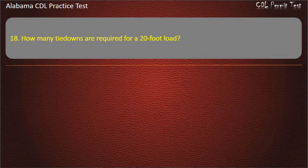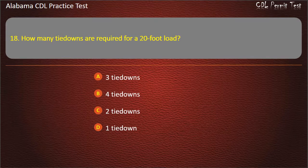Question 18. How many tie downs are required for a 20-foot load? 3 tie downs. 4 tie downs. 2 tie downs. 1 tie down. Answer. 2 tie downs.